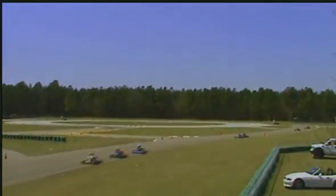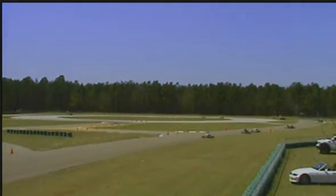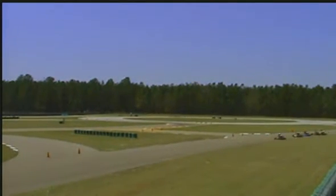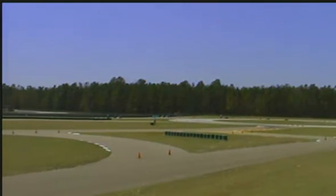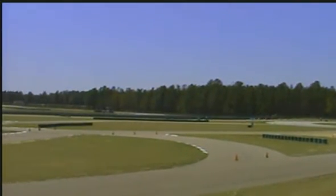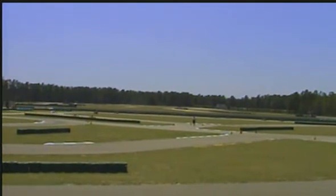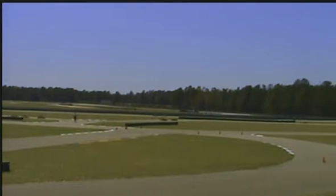Looks like we may have a move for third. No pass. That would have been Keelan Keaveney looking at Davey Manthe Jr. The closest battle we've got. Manthe looks to the inside now as they come through turn number 6. Keaveney unable to do anything with him.